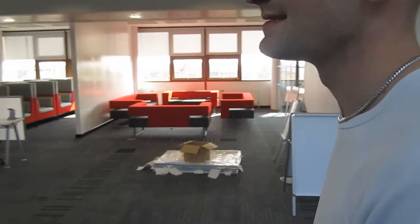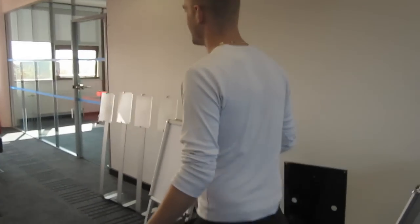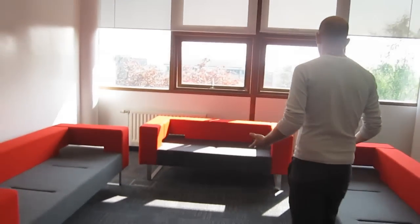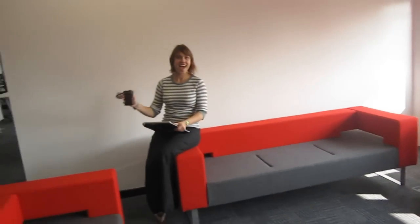And this is probably the most exciting bit of the entire place. This is the upstairs flexible working environment, and this is as flexible as any working environment gets in university. Got some couches around here. We're literally just sitting around, talking, working with laptops. They're really firm and they've got some good hard sides. They've all got a laptop out now.